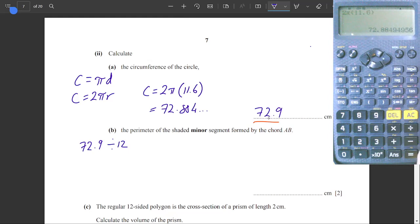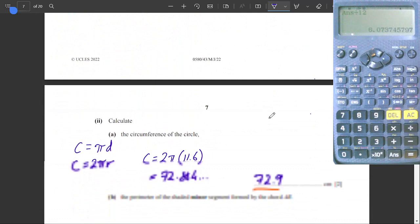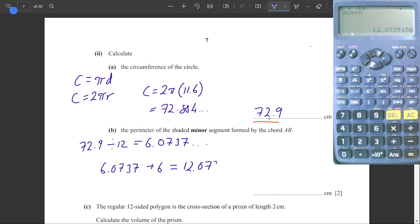So using that, we get the arc length there as 6.0737, etc. Now remember, that's only the length of the arc. The top part there, we still have that 6 centimeters, the length of the chord. So we need to add that as well to get the total perimeter, which is the total outside. So I just add that to it, which gives us 12.073, etc. Rounded to three significant figures, 12.1.